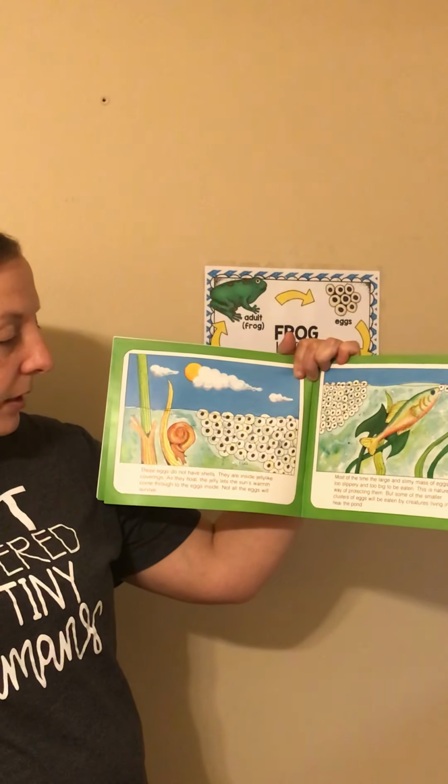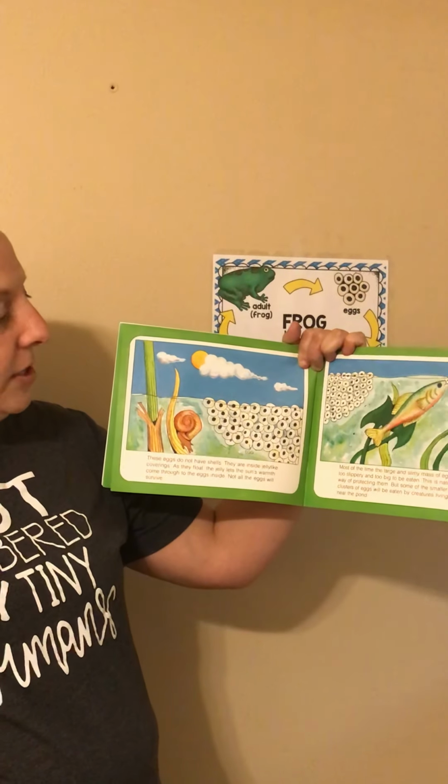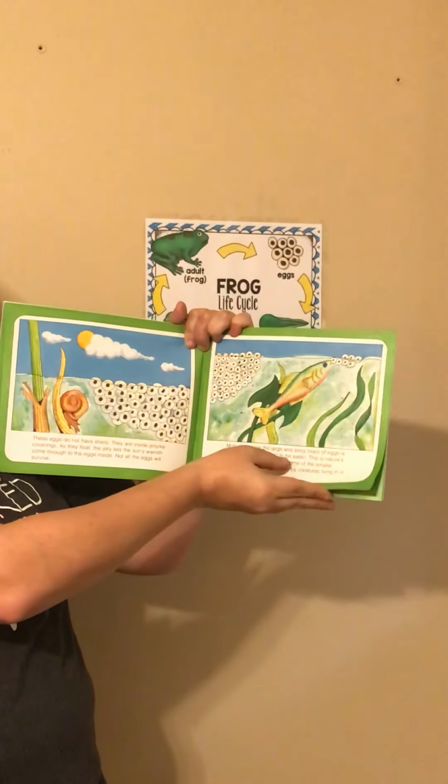But some of the smaller clusters of eggs will be eaten by creatures living in or near the pond. So you can see this fish found a few that broke off from the big clump and they're eating them.